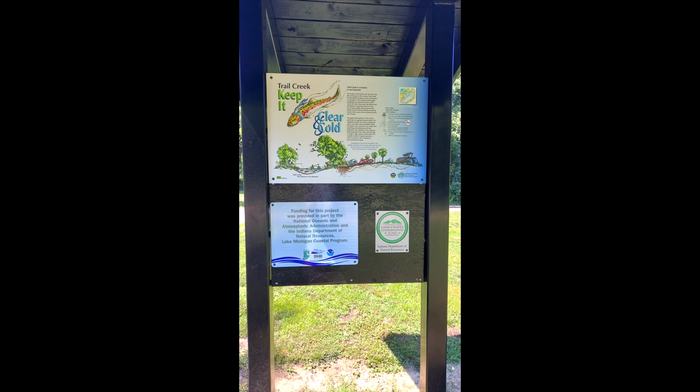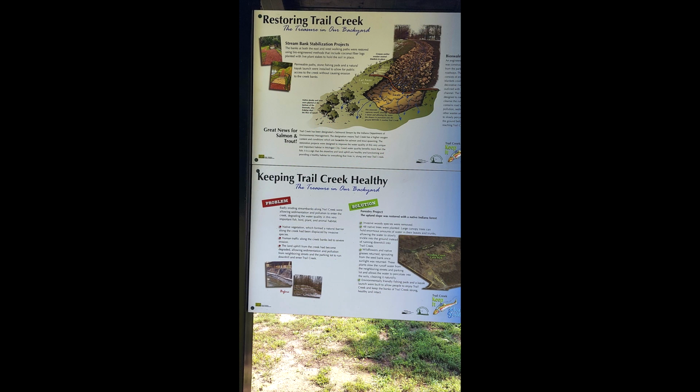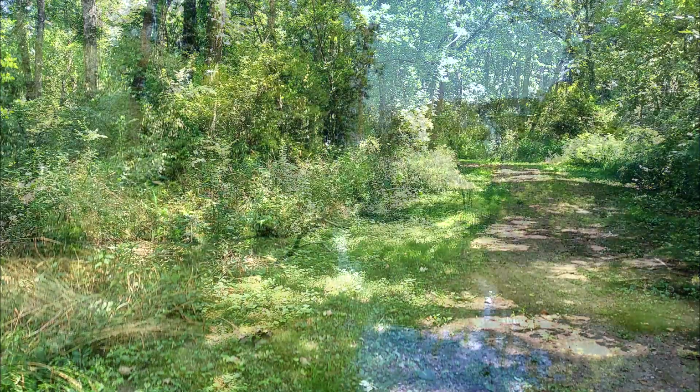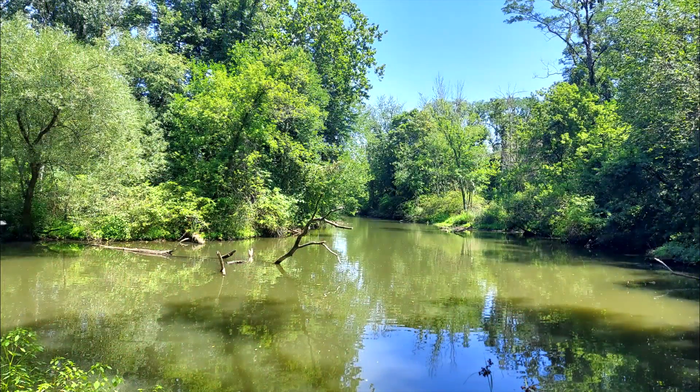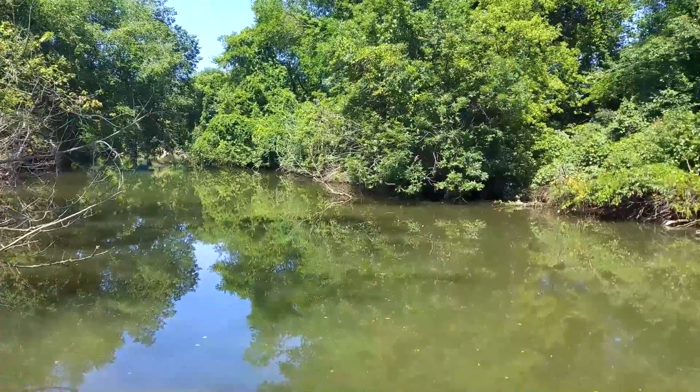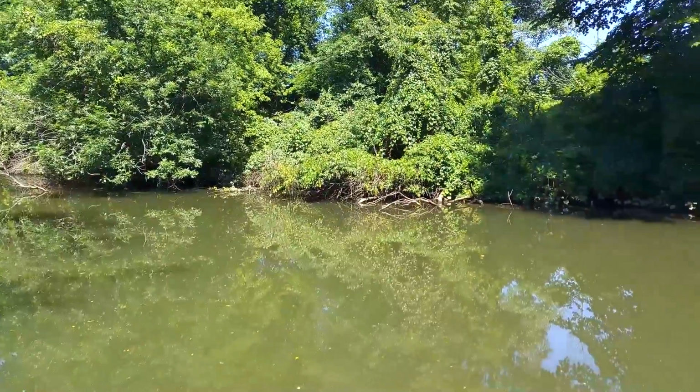Keeping Trail Creek healthy, the treasure in our own backyard. There's problems and of course there's solutions, just like everything in life. First, the problems were badly eroding stream banks along Trail Creek. They were allowing sedimentation and pollution to enter the creek, degrading the water quality in this very important fish, bird, plant, and animal habitat. Native vegetation, which formed a natural barrier along the creek, had been displaced by invasive species. Human traffic along the creek banks led to severe erosion. The land uphill from the creek had become degraded, allowing sedimentation and pollution from neighboring streets and the parking lot to run downhill into Trail Creek.